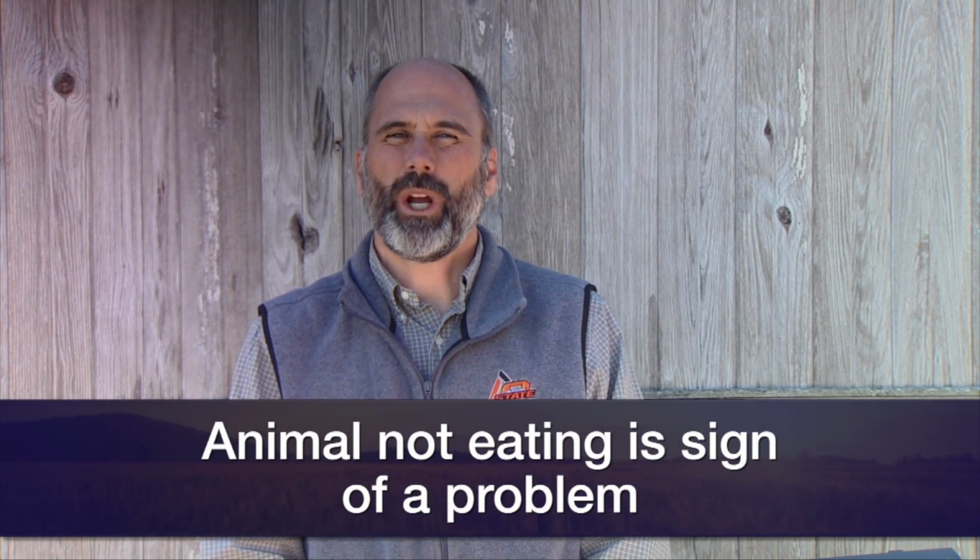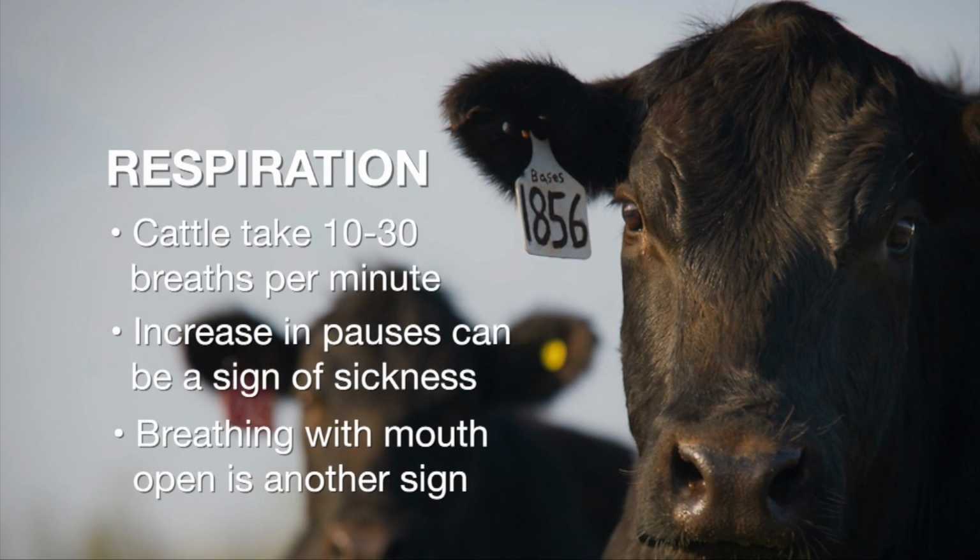When we look at respiration, we need to focus on, cattle are going to take about 10 to 30 breaths per minute. We're going to have an inspiration, an expiration, and a pause. They should all take about the same amount of time. If you see increases in time for inspiration or expiration, that's a clue that something's wrong.